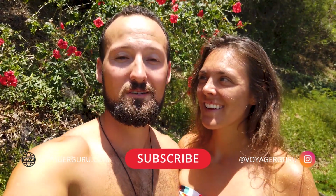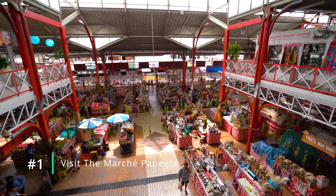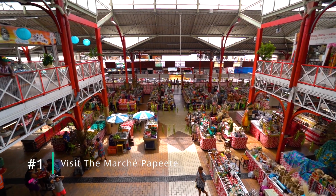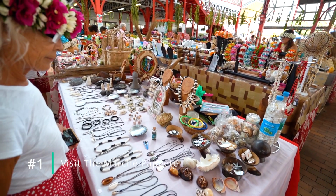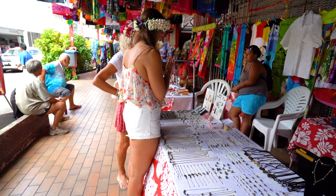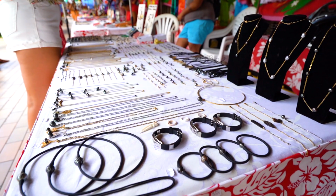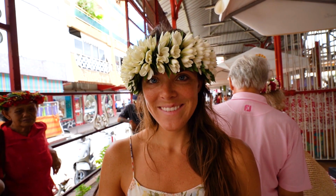So let's jump right into the top three things that we recommend to do while you're on the island of Tahiti. One of the first things that we highly recommend is going to the Marché de Papeete, which is the market here in the main city of Papeete. The market is located pretty close to the ferry building, so if you're going to another island like Moorea, for instance, you can stop by in the morning.